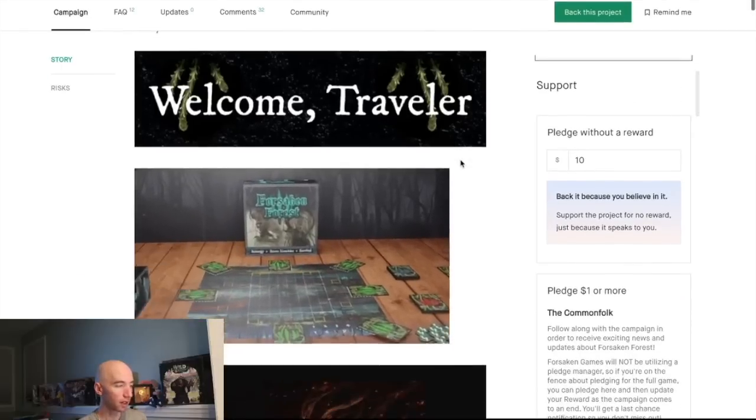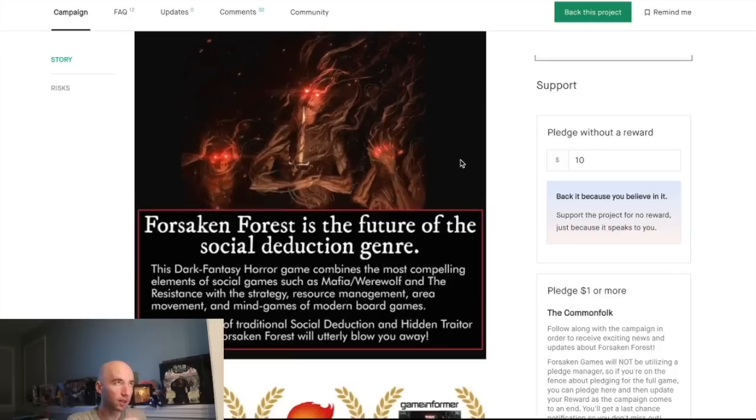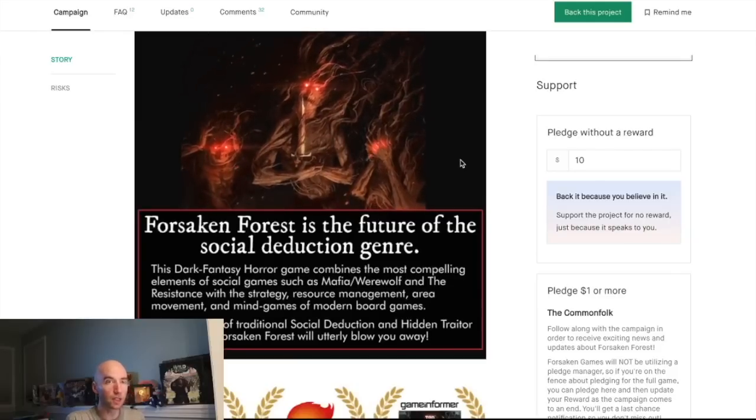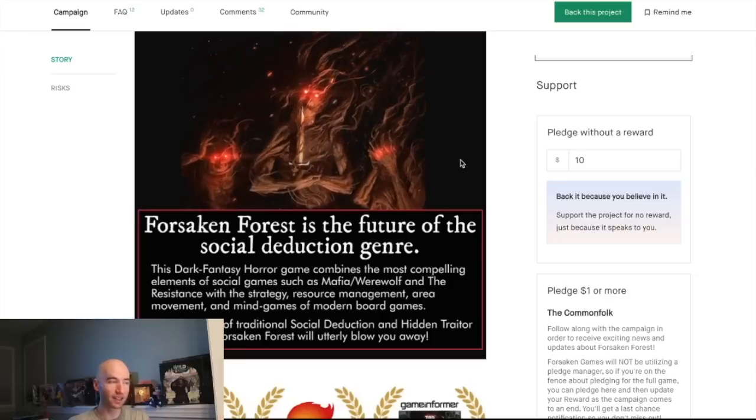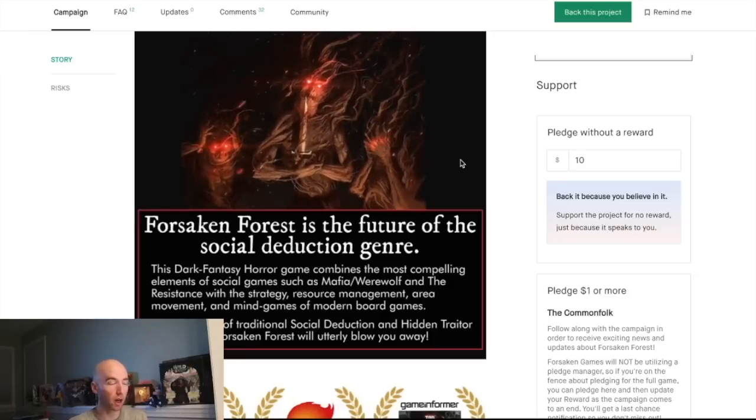And this is, again, like I said, more of a social deduction type game. And this is a little bit of a niche, nuanced theme. And it is dark horror fantasy. Again, not a broad appeal for that, but social deduction as well.